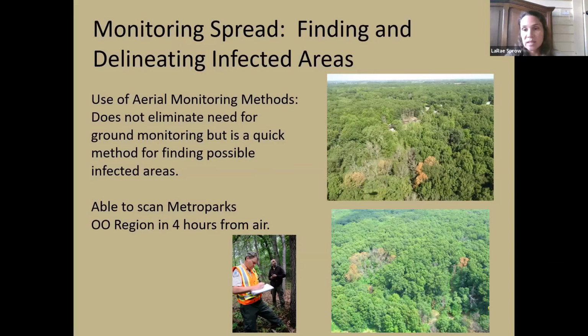On the right, you can see how easy it is to detect oak wilt from the air during this time frame. Usually it's August. So right now is when I'm talking to the helicopter pilot, trying to get a date so that we can get out and look at the oak openings region from the air. And the really cool thing about doing it from the air is it's really economical, because we can do the entire Metroparks oak openings region in less than four hours from the air.